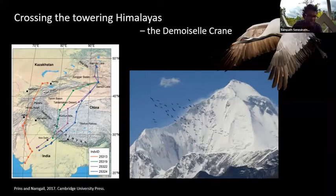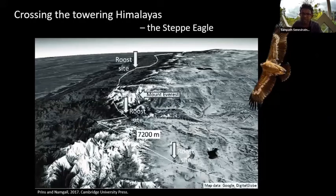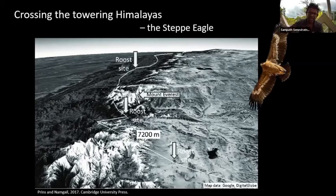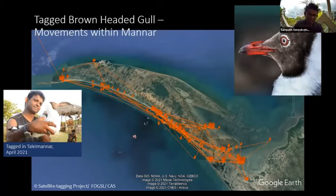Later, recently, through satellite tagging, there was one population of demoiselle cranes, which is a very pretty bird, somewhat like an openbill in terms of its appearance, that also used to fly, and there was some anecdotal evidence, and eventually satellite tagging programs conducted in northern China showed that some of these birds fly over the Himalayas. And the very charismatic steppe eagle, slightly bigger than the greater spotted eagle that's been seen in Sri Lanka lately. That one actually uses the mountain peaks for foraging, and later some studies showed that they actually crisscross the mountains in the process. So, okay, I will take only another 2-3 minutes.